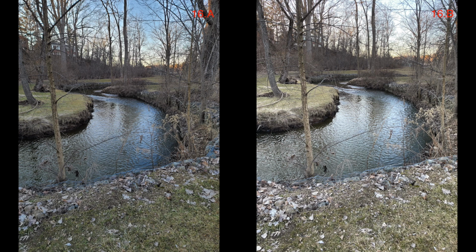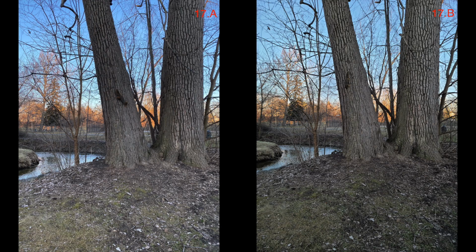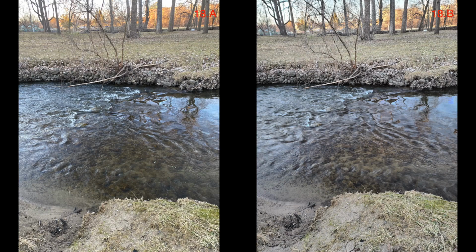Both did extremely well. The only difference was in the colors, and I think the sky was just a little bit better in B. 17 was another very tough one. This was way too hard to choose, but I'm choosing B just because I felt like it got a little more detail. 18 is another tough one, but I'm choosing A because I feel like the water was less smoothed over than it was in B.